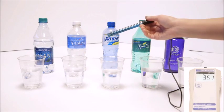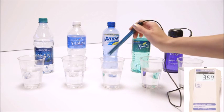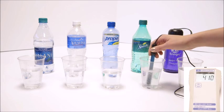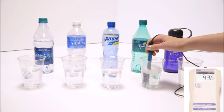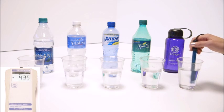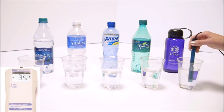We'll go to Propel. This is actually the same as vitamin water, Gatorade, Powerade, any sports drink. About 400s, going up and down there. We got Sprite. We all kind of know that soda's bad for us. Diet sodas, by the way, and dark colored sodas are in the 500s. But Sprite is right around 436. And we got Kangen. And it's been sitting out a while, so that's pretty good for sitting out. That's negative 483. Right out of the tap, I get negative 800 sometimes.